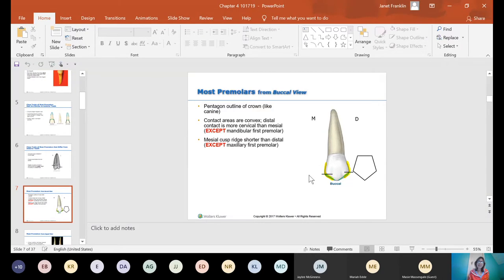That's because the distal cusp ridge on the canine and the mesial cusp ridge on the first premolar are your longer cusp ridges. And so it gives it a bigger kind of triangular look. And when you get a chance, go in the mirror, wash your hands first, lift up your lip and look at your premolar and your canine. And you can see that nice little space.